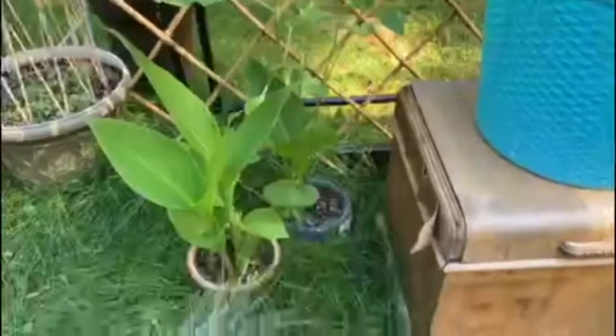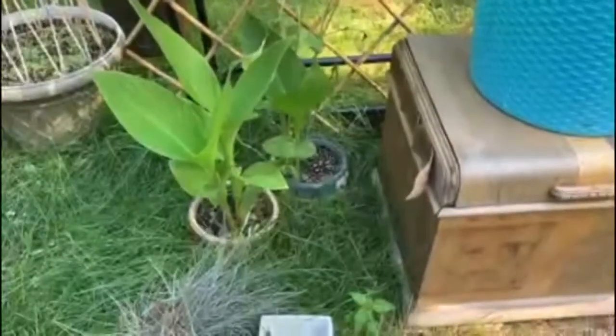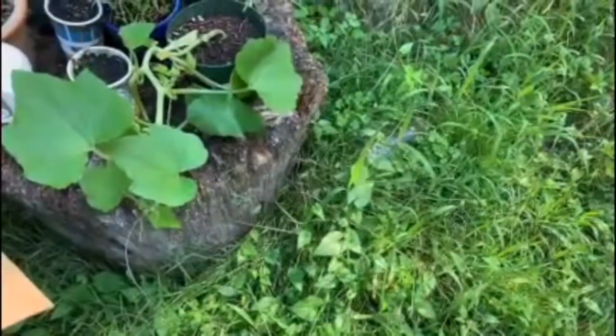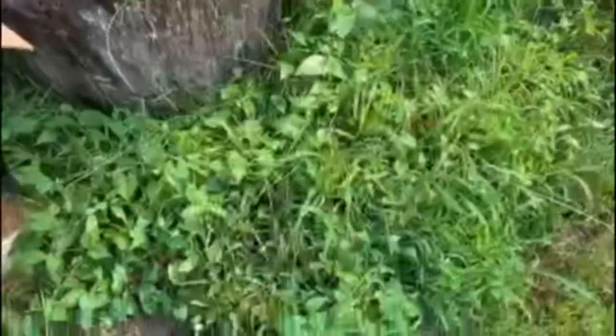Anyway, okay. Sunflower, we're waiting for it to bloom. I did not plant it. In fact, it's in a canna lily planter. I don't know when it came in. Here's where my pumpkins live. It's currently lovely and growing. I think it needs to be potted up in something bigger. And there's lots of false barley. Buckwheat, not barley, buckwheat.